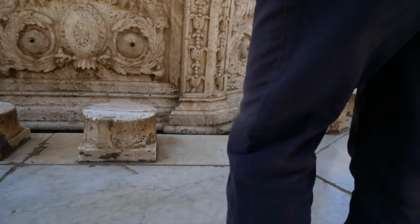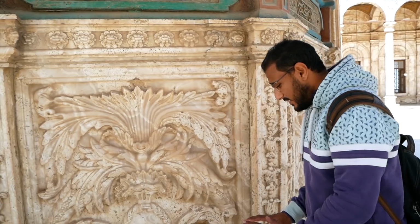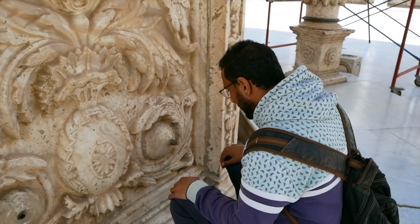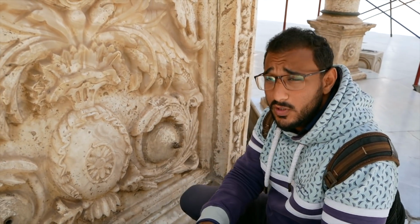As a first step, for anyone who wants to enter, man or woman, you should sit down like this. Yeah, it's a small shower. We call it in the Arabic language wudu.